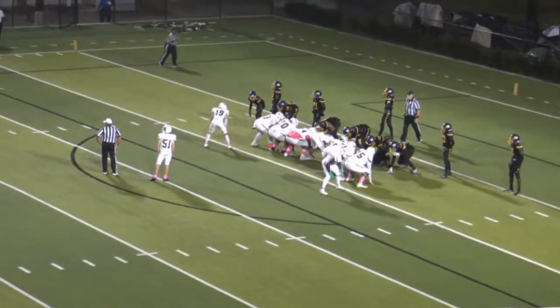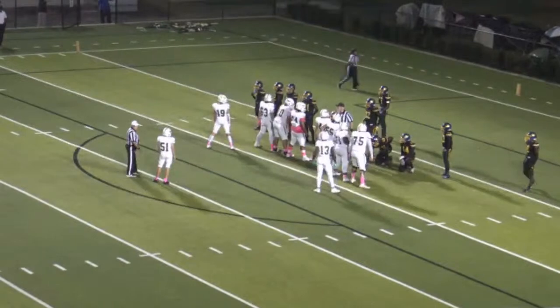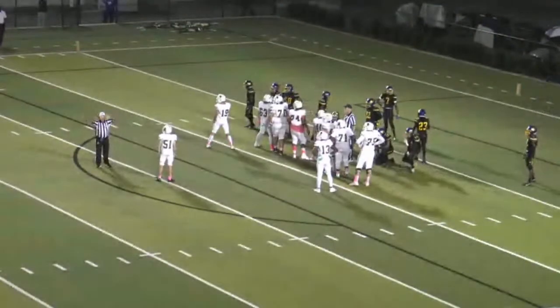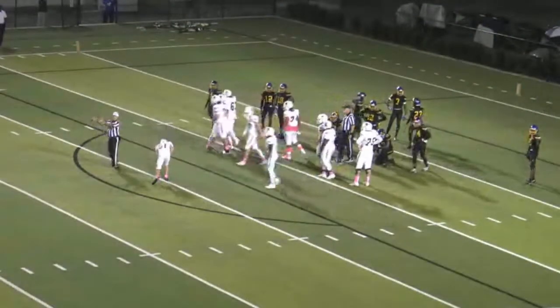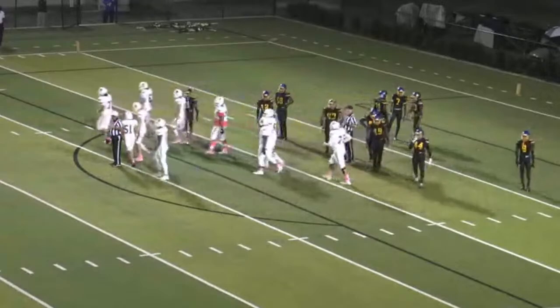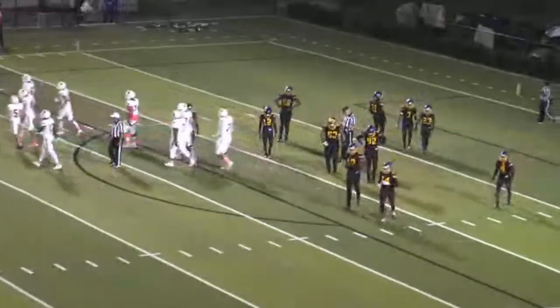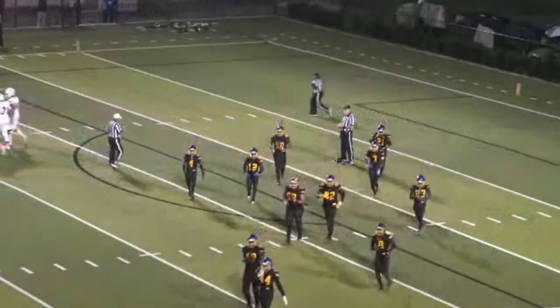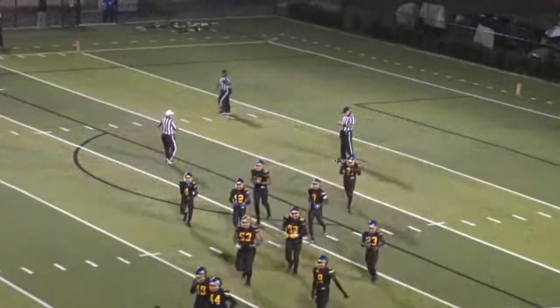Something's going on. The kicker just trotted off. And at the timeout, we have a timeout by Lincoln while they put themselves together on it.